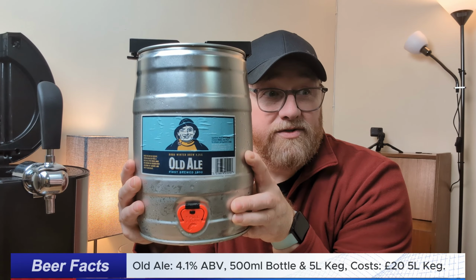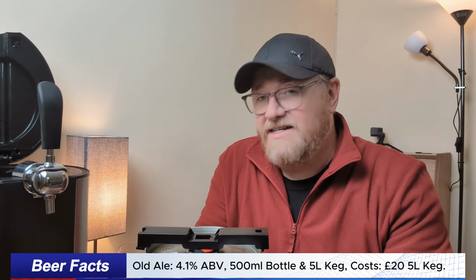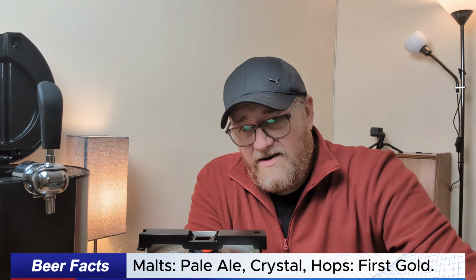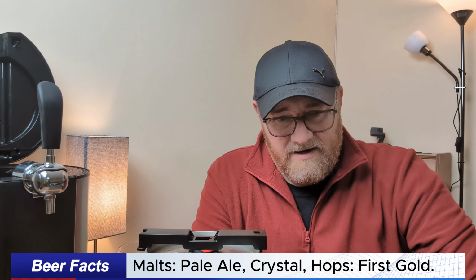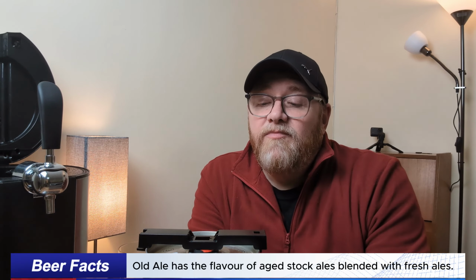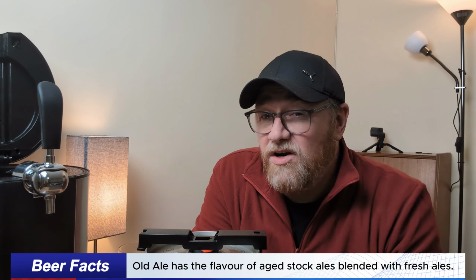And the reason why I'm looking forward to this is because this is a mild. You don't get many milds nowadays, so it's nice. And this is based on a recipe from 1890. When I say based on it, it's because they've had to adjust it for how ingredients are nowadays. The grain and the malt and everything else is far different. The yield you get from grain nowadays is a lot more than it was around 1890. And this is probably another reason why this is a lot higher than what it really should be.